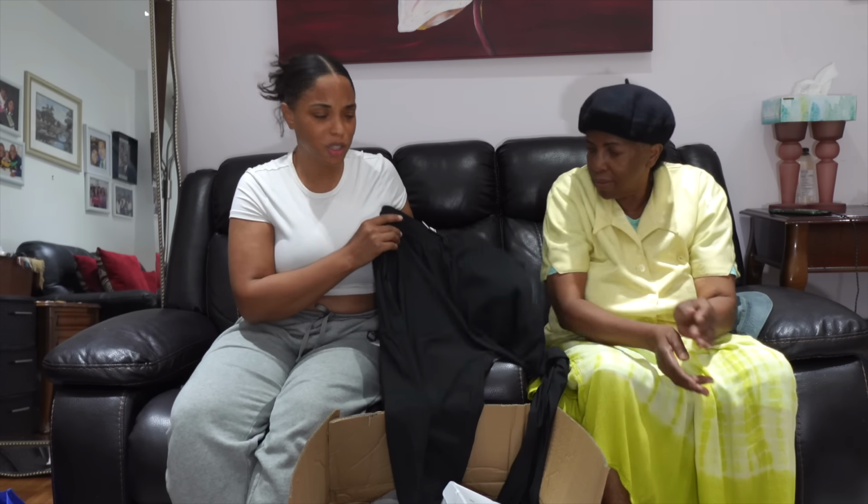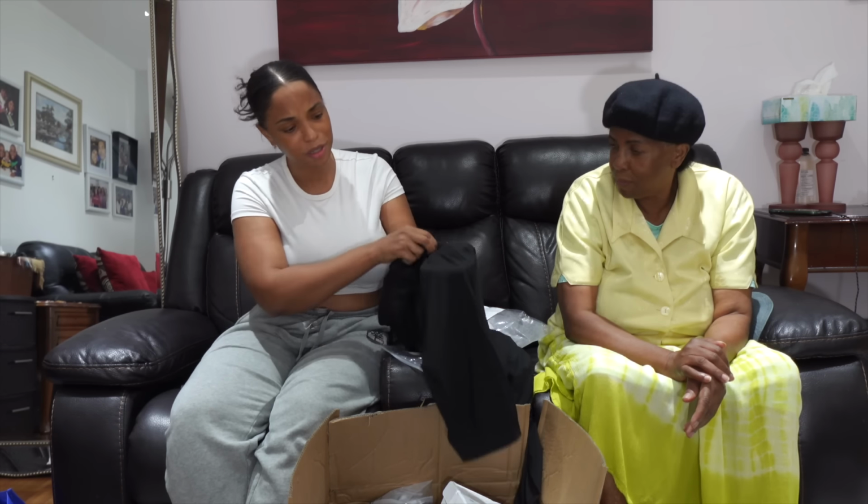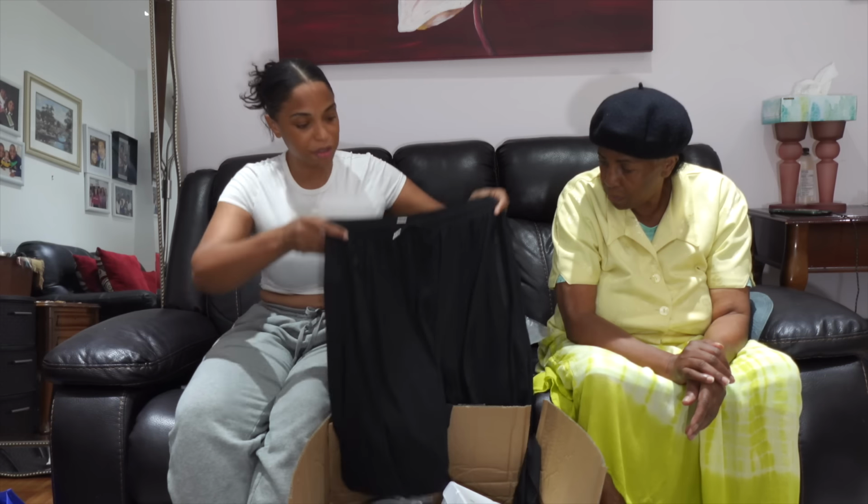I did just notice it's a little bit see-through. Kind of light. It is light. I guess that's good for working out. But it is really light. Like, it's very light. Yeah. Not what I was expecting, but can definitely go on. So I'm going to put the picture here and the price here.